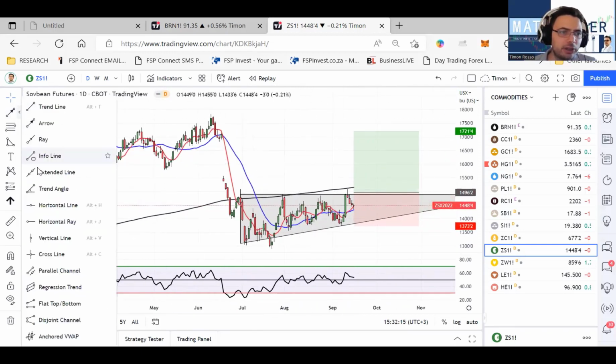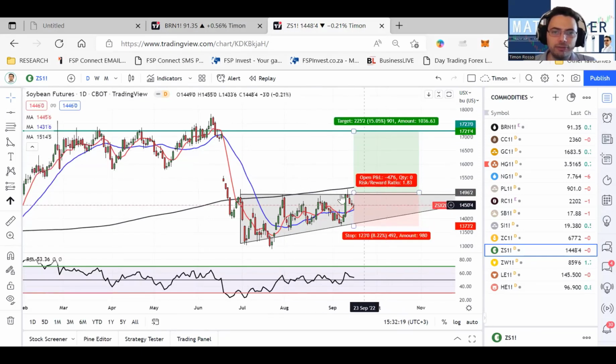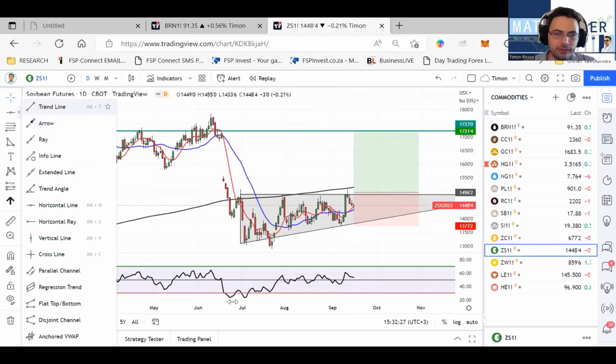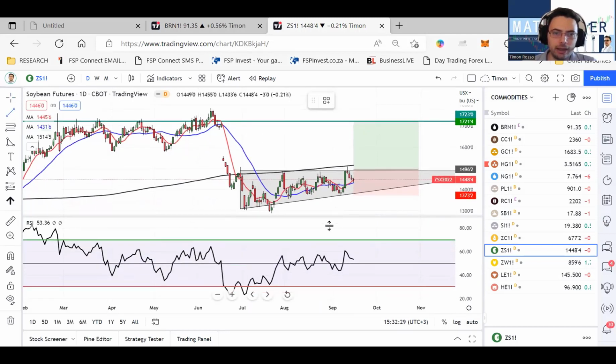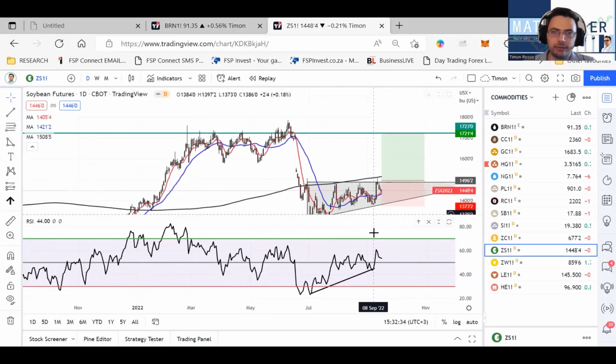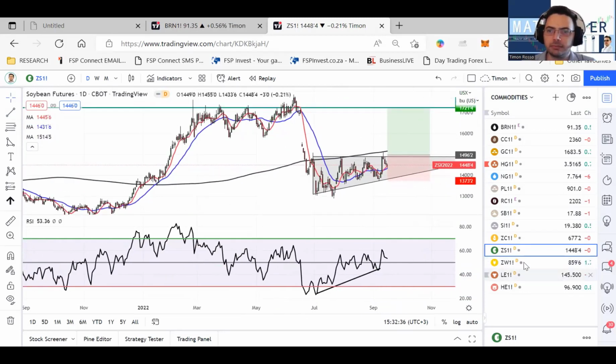But nevertheless, here is the target. And if you know any corn companies, it's very worth getting into once it breaks above the upside. We also need the price to break above the 200-day moving average, and we can see it's going to do it because we're seeing a bullish divergence. Great. Looks good.